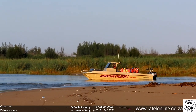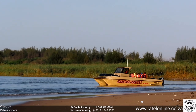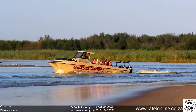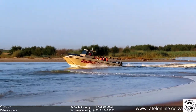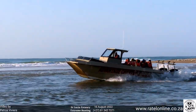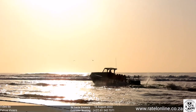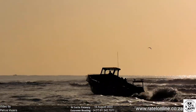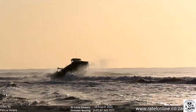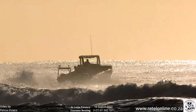Charter 1 launching for the first time today. Picking up speed, coming down the channel. Oh, yeah, that 250s growl down the channel. Beautiful gap. Well done, Captain. Happy whale watching. Enjoy the day.